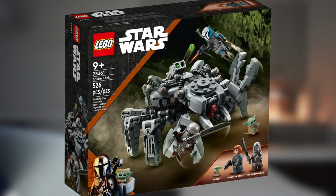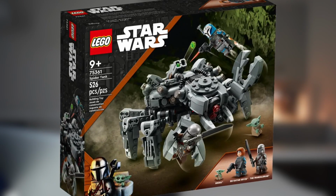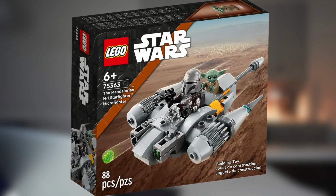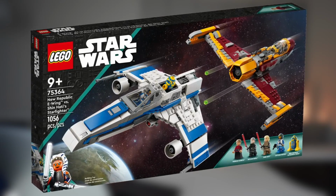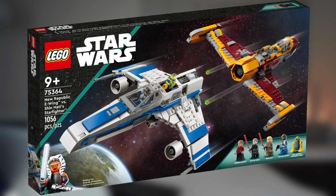The Spider Tank, $50. Again, cool set. Might do well. Not one for me though. Mandalorian's N1 Starfighter Microfighter, $16. I'm not going to look at that one either. The New Republic E-Wing, $110. Better price point, so something that you might consider. If I can find a decent deal on it, I might, but one that I'm not super into, so I'm probably not going to invest in this one unless there's just an amazing deal.